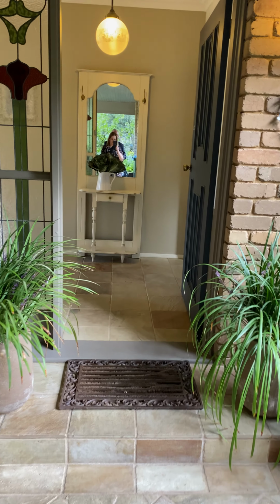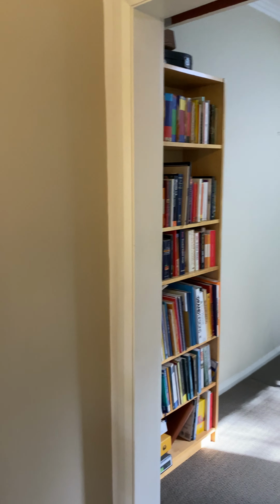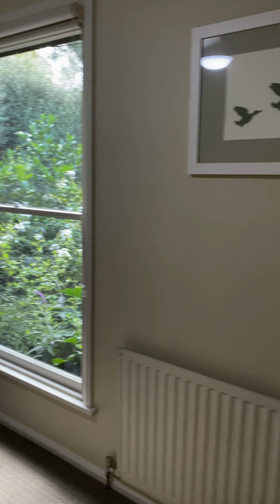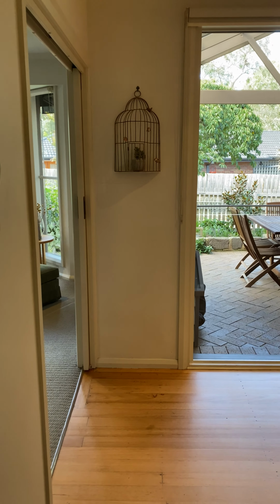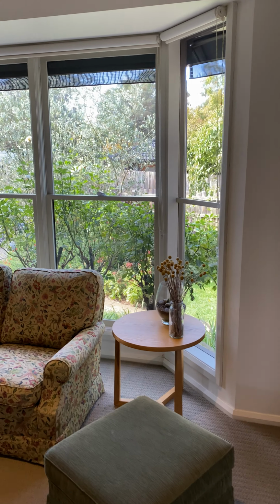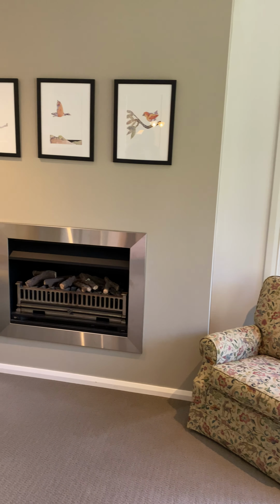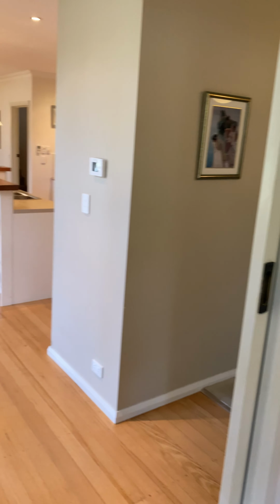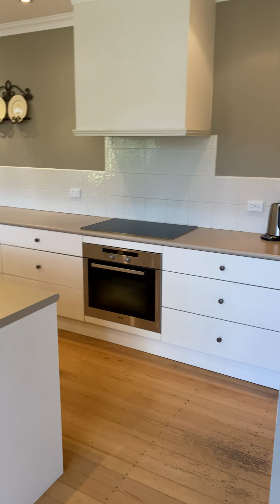And this is the entrance. Off to the right, you've got the study. Nice entrance. Formal lounge, beautiful gas heater, leading into open plan kitchen and meals area.